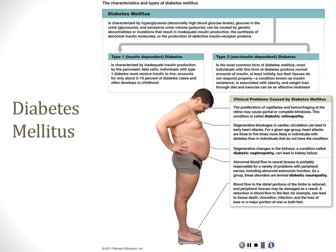Of the two, type 1 is usually the most difficult to manage because there is no such thing as an insulin pill, right? Insulin is a peptide and would be totally destroyed by the stomach. So the only way to give insulin directly is by injection, which means your type 1 diabetics are injecting something under the skin all the time. Now, insulin doesn't have to be put in a vein, thankfully, but it does have to be put under the skin for absorption by the blood vessels.